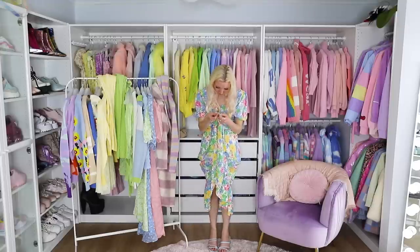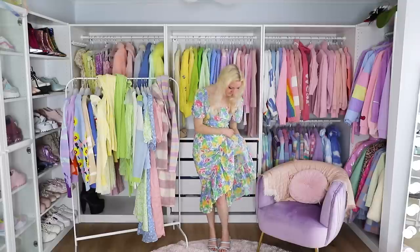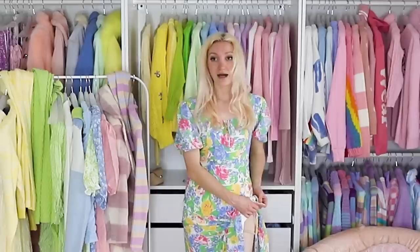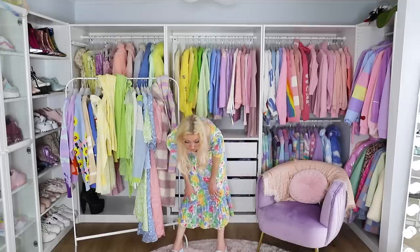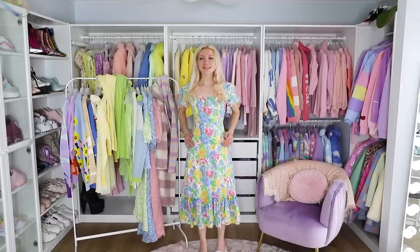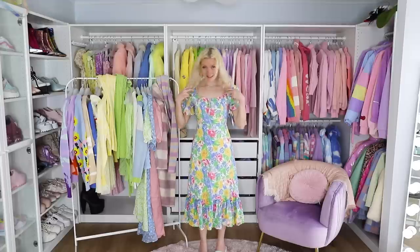It actually looks like cotton to me, but it's got something mixed in. You reckon viscose? That's my bet. 100% rayon. It's rayon, and it's really, really soft, and so comfortable, and I love it. And the silhouette, I think it's beautiful. It looks gorgeous on you. I love the puffy sleeves, and this neckline.